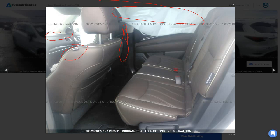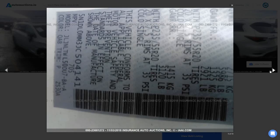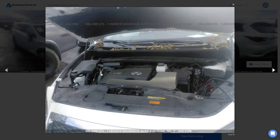And let's see what else. Other than that, everything is pretty clean here, which is very good. And I think that might be the last picture. There's a tag, there's the engine. So this looks very, very good. Everything seems to be aligned. Maybe this gap is a little bit bigger than this one. It's hard to say from the picture, but all the covers are here. The engine looks good, and obviously it starts and runs.